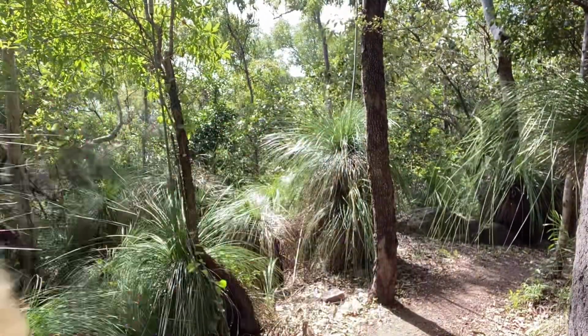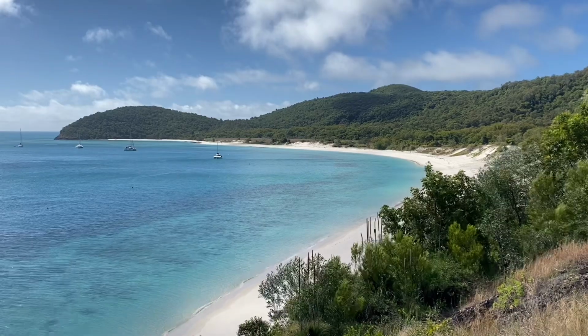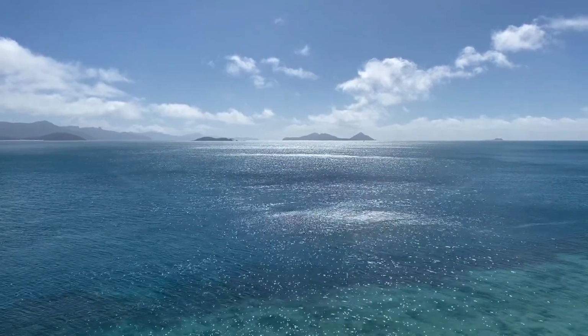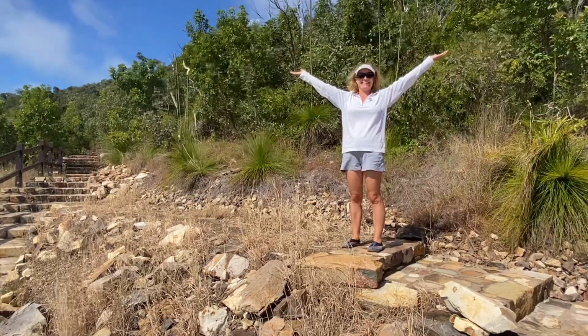Today, we're taking a walk to the lookout on Chalky's Beach on Hazelwood Island. The sand here is the same fine silica of neighbouring Whitehaven Beach, and the sun bouncing off the sandy bottom turns the water a colour somewhere between azure and aquamarine. It goes so well with the green of the Aussie bush.